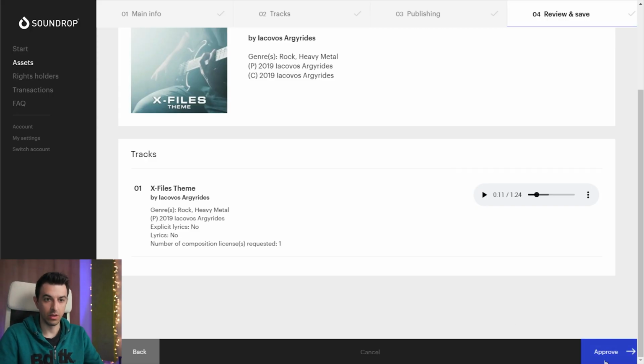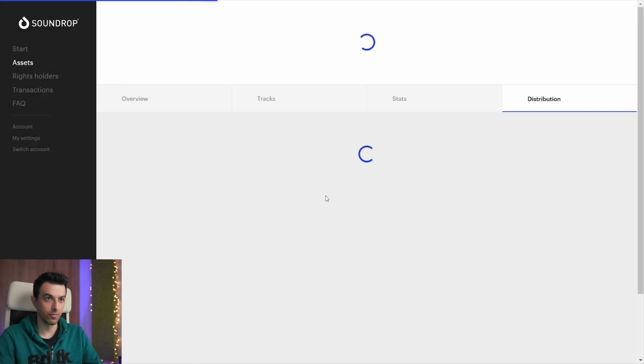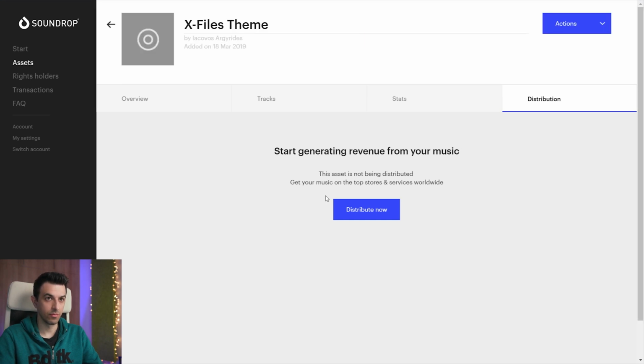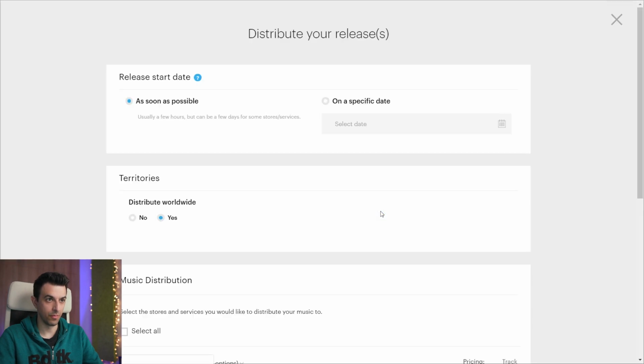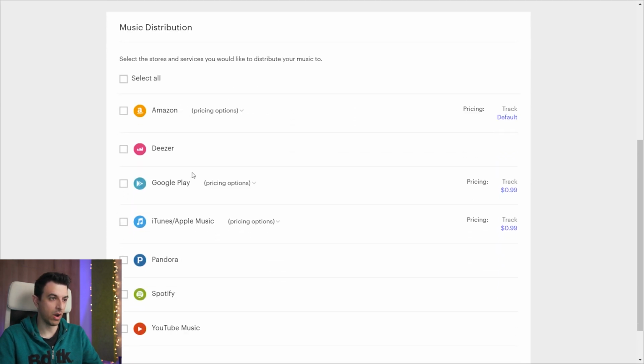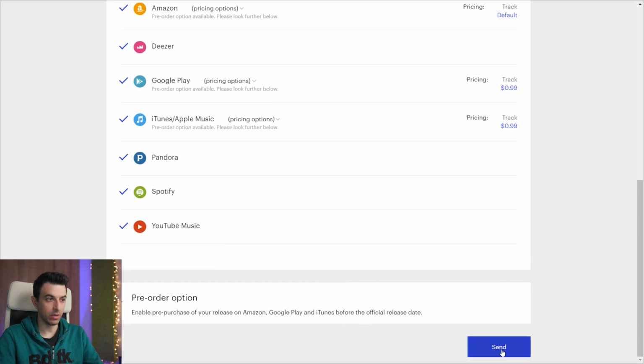So we then click Approve, and then we click Send Release to Stores and Services. And we click Distribute Now. As soon as possible, yes, distribute worldwide. And these are the options for our shops. We click Select All and click Send.